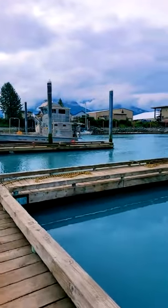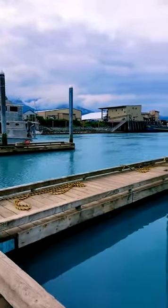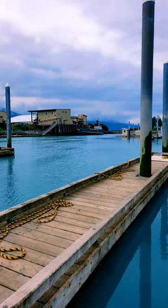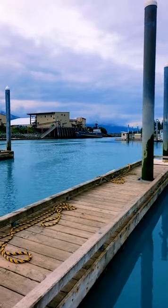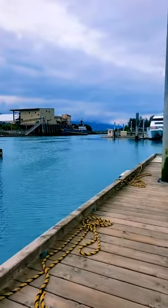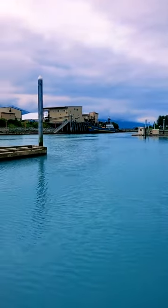Across the way, I'll pan over here to the right, the Cornelia Marie. All the tenders are a little bit smaller. They all offload onto the bigger ships, and then the bigger ships bring them in for processing. So that's what that's doing.